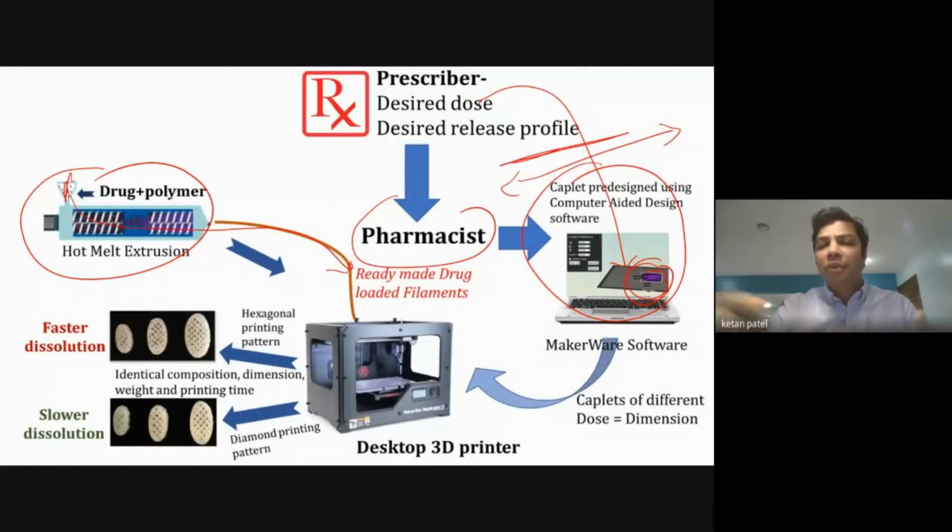We are loading 10%, 15%, 20% or something. And based on the release profile, it will choose a printing pattern, and how a printing pattern will change the drug release, we will see in the next couple of slides. You don't need to change the composition. You just change the printing pattern, the infill density, and then you can alter the drug release.